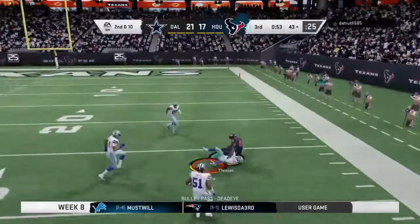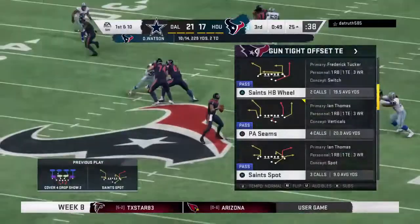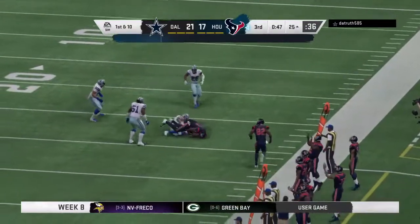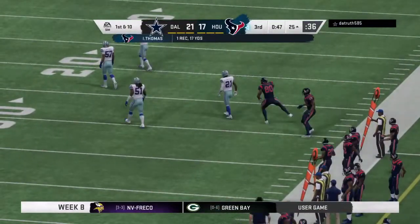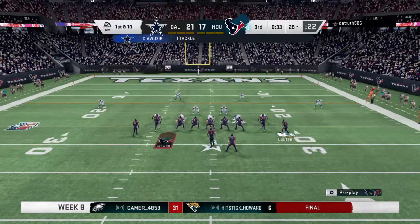Throwing again on 2nd and 10. Watson. That'll be caught by his tight end, Ian Thomas. And he's going to have another first down here as the tackle's made at the Cowboys' 25-yard line. Watson now 5 straight completions here in this second half.